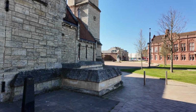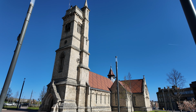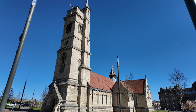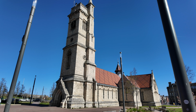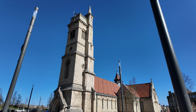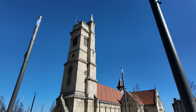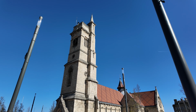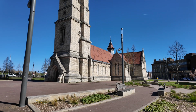I'm liking this. It's good. It's a good old building, this. That's a tall old spire, that one. And it's a slightly different design. It's not just one great big square section all the way up. It's got an extra section on the side that goes up even higher on the main bit there. I'm liking the design of this building.